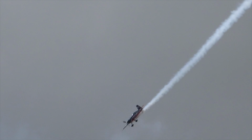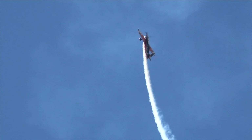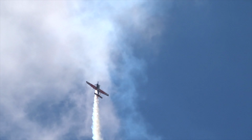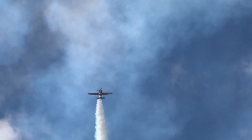Perfectly finishing wings level on the 45 down. A very rapid roll again, so we've got that snap in a really tight turn, probably about 8G. She goes back through the vertical. 4-point rolls and into a torque roll. So, no, she's not doing a torque roll, she's doing a knife edge spin.